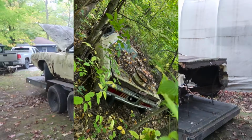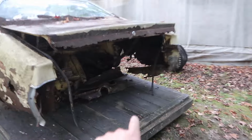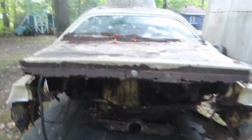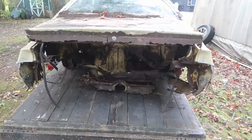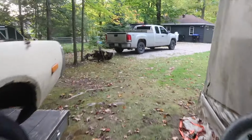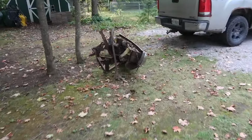Basically, the car's been sitting in that forest for years and they wanted to move the cars out of the way. So what they did was they hooked up to the back end here with a trailer hitch and they yanked the complete rear end of the car off of the Charger. It was complete, and luckily in another part of the field, I noticed it and found the whole rear section of the car.